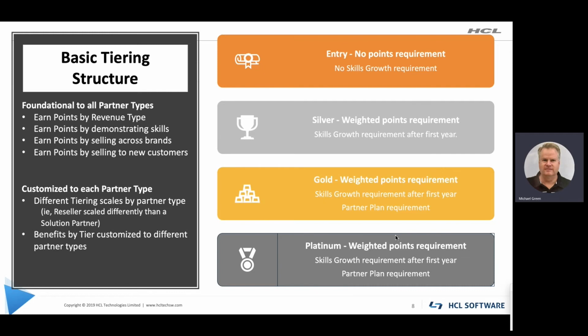So if we look over on the right-hand side of the screen, we can see the different tiers. Our very first tier is entry, and there's no points requirement for that. It's basically open to everyone, and there's no skill growth requirement for that. The next tier up is silver, for which there's a weighted points requirement and a skills growth requirement after the first year. Our next tier after that is our gold tier, and there's a weighted points requirement for that, a skills growth requirement after the first year, and there's also a planning requirement. Our highest tier is platinum. That has a weighted points requirement, a skills growth requirement after the first year, and a partner plan requirement.